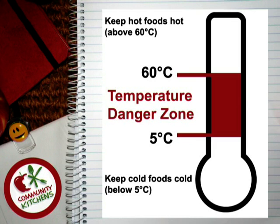When reheating food, remember to make sure that it's hot all the way through, so it needs to be bubbling. And once you've reheated, throw the rest out if you're not going to use it. Remember, only reheat it once, otherwise you could have a lot of bacteria growing in your food. If in doubt, throw it out.